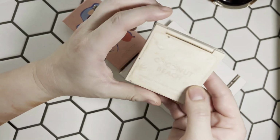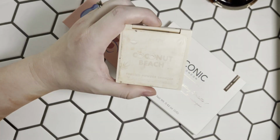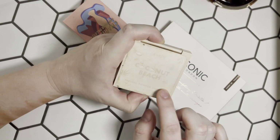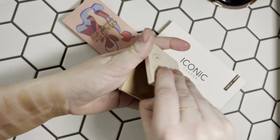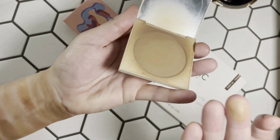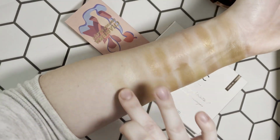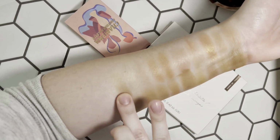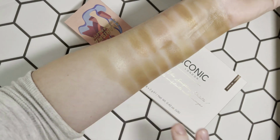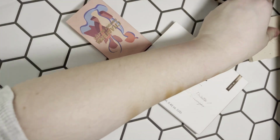This is ColourPop. This is their, what was the palette, Going Coconuts or something. This is their Coconut Beach Pressed Powder Bronzer. Lots of love. Some hard pan on the edge, but this does have some pretty good dippage in the middle. Again, just a really pretty neutral type of bronzer. So I'm going to be keeping that one. I know, another one I'm keeping.